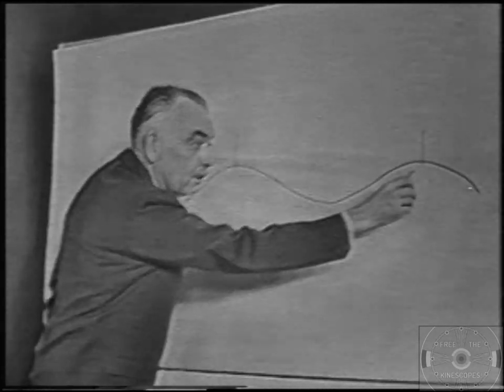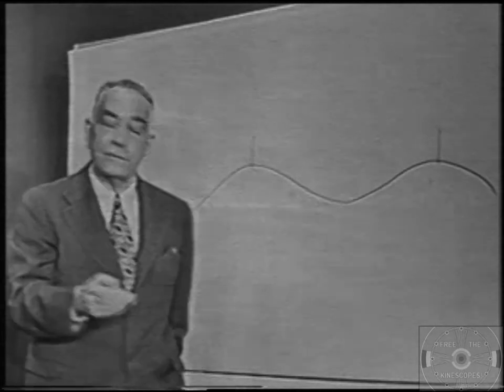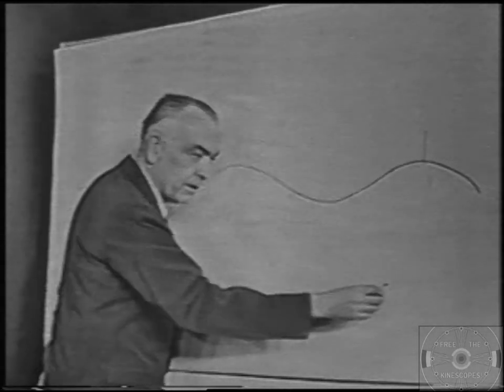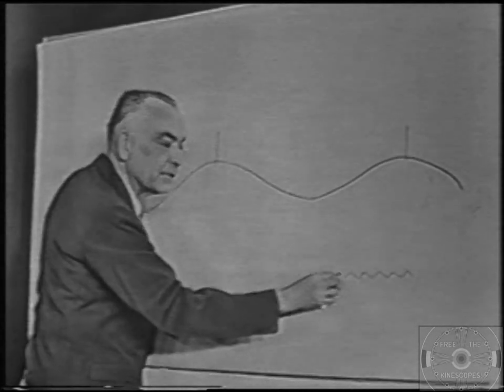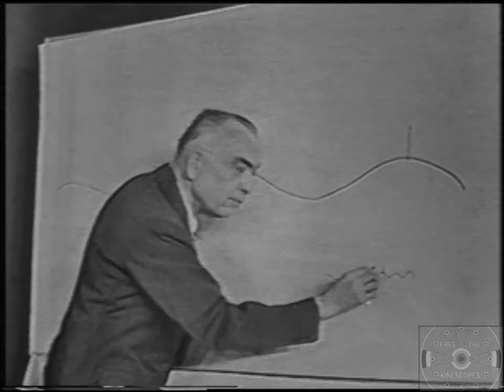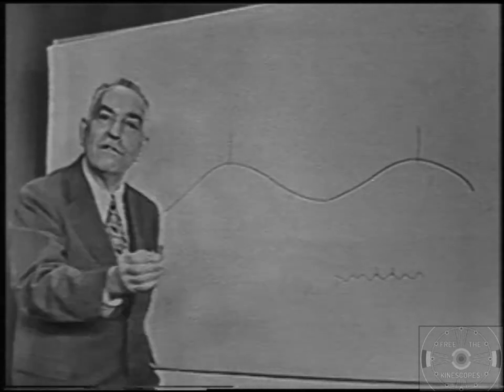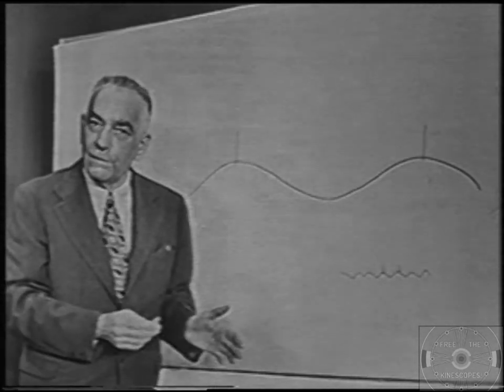And while that may be a long distance on the ocean for water, water can also have shorter wavelengths. If there's a puddle on the sidewalk and the wind is blowing across the puddle, there may be little ripples on that puddle. And the wavelength in that case from the crest of one wave to the crest of the next may only be an inch or so. So even in water, we have different wavelengths.